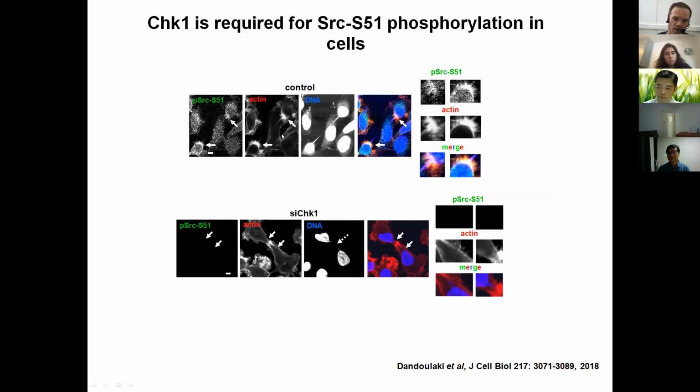We raised a phospho-specific antibody against phosphorylated SRC serine 51 to investigate whether this phosphorylation also happens in cells. So as you can see here, these are control cells. Green is phosphorylated SRC serine 51, red is actin, blue is the DNA. You can see that phosphorylated SRC serine 51, it's better shown here in the insets, localizes to the actin patches, okay, at the base of the bridge, in control cells, whereas CHEK1 depleted cells do not show SRC serine 51 phosphorylation and also do not form actin patches. So CHEK1 is required for SRC serine 51 phosphorylation in cells.